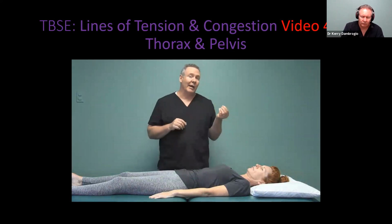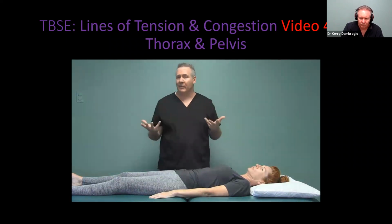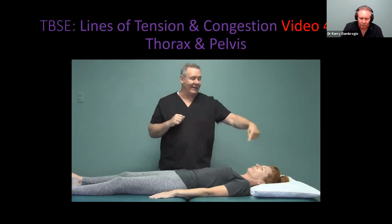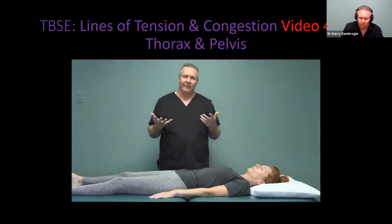Now, if it's a total body problem, is it more something for TBB, total body balancing, where it's more lines of tension, more of an orthopedic model, which is like the skyscraper principle? The head is the penthouse, so we clear things from the bottom up. Or is it more to do with a fluid-based model? Okay, total body lymphatic balancing.